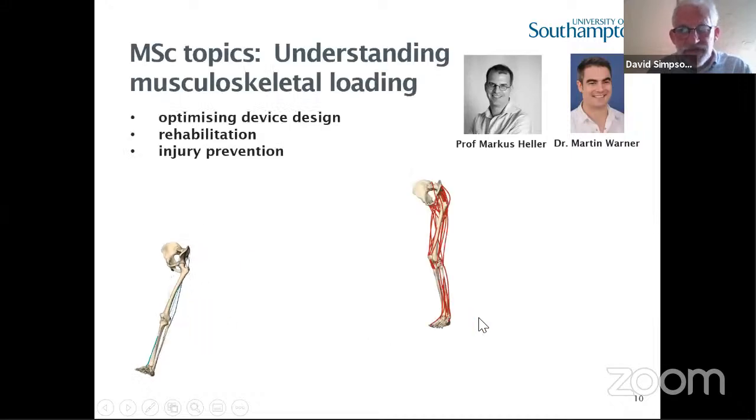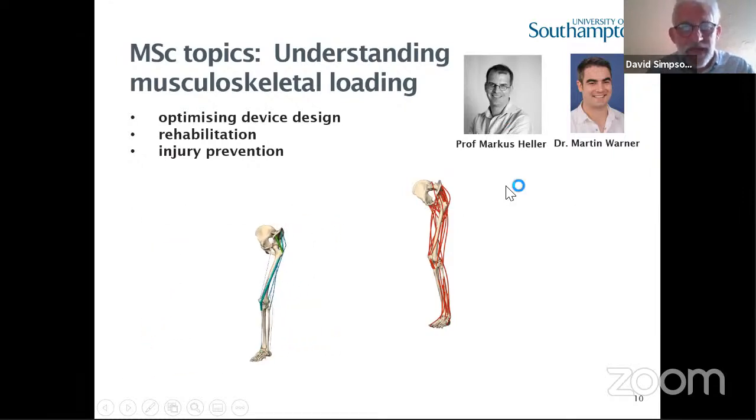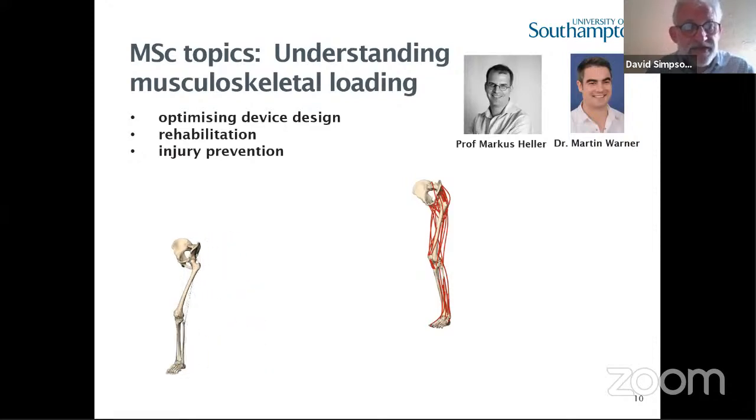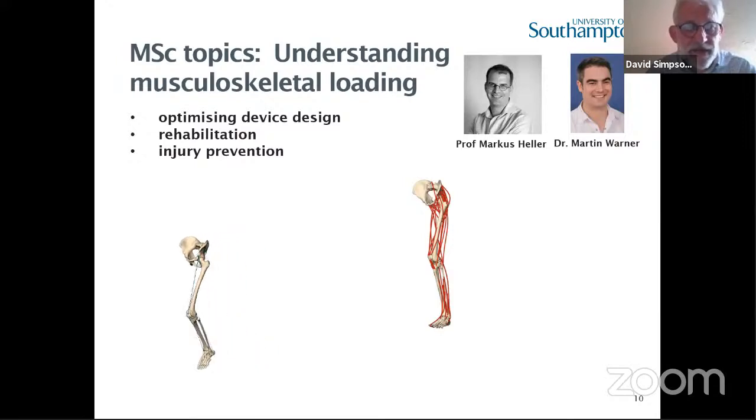Right, so we also have my colleague, Professor Marcus Heller, who leads this biomedical engineering program. He is a professor of orthopedic biomechanics, and they do a lot of work in trying to understand movement patterns and predicting forces and movement in different parts of, in this case, the lower limb. He works a lot with Martin Warner, who is based in health sciences and is also interested in sports and in movement analysis.